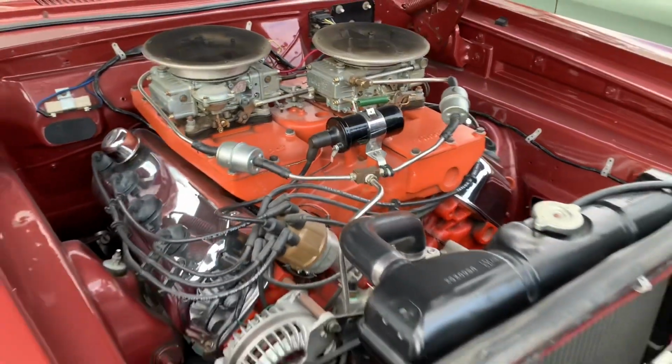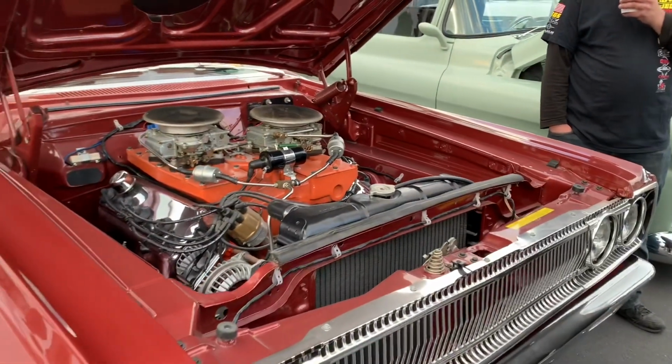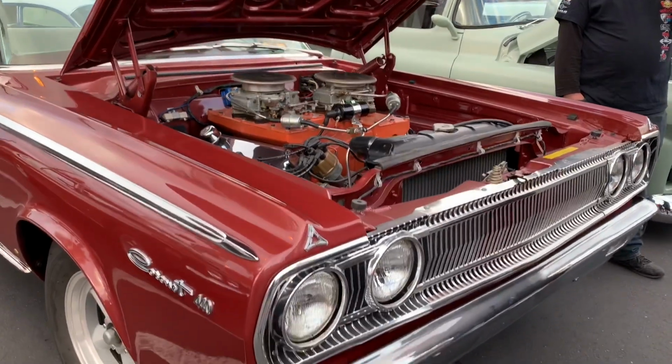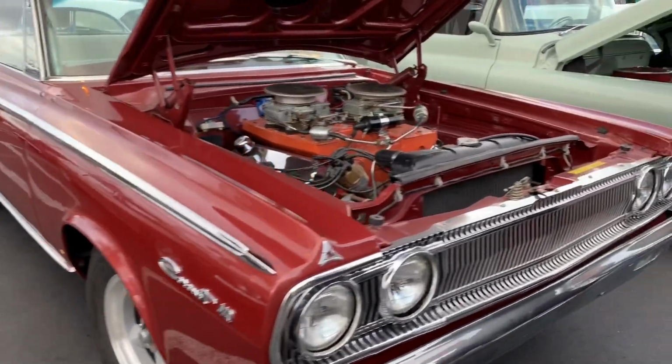And so the question I really want to know is, does that intake manifold just weigh like 300 pounds? No, it's aluminum. Oh, it is. So it doesn't weigh a whole lot. It just looks like such a giant. Yeah, it's big, dude, but it helps make a lot of power. Such a cool, beautiful car.